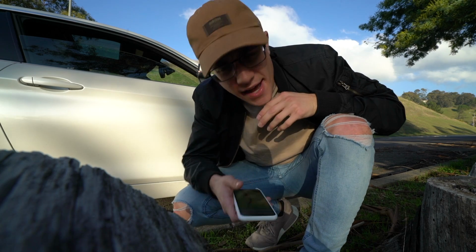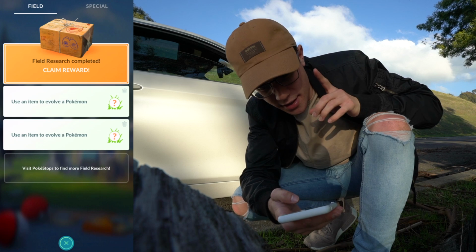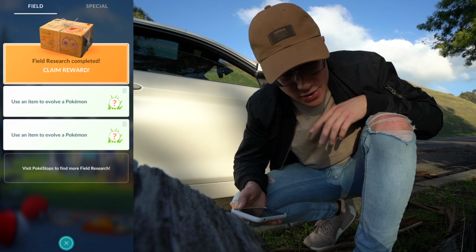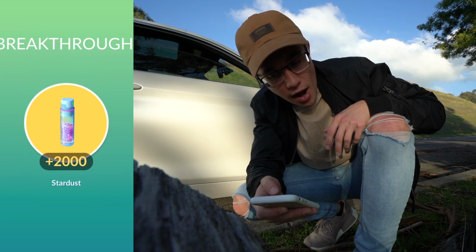Hey there, everybody. I'm kind of on the side of the road here because I needed to collect my research box and get my stamp for today because I'm not really playing Pokemon Go today. Today's kind of like an off-camera day because I'm just so stacked up on footage from the Oregon trip. Well, we're gonna claim this box, which will give us possibly a Sinnoh Stone.